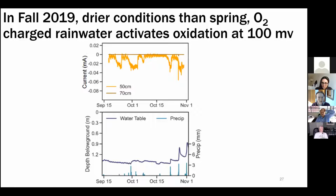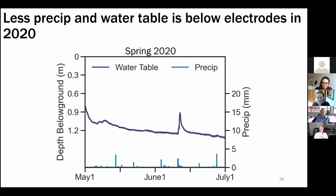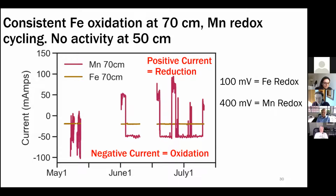Okay, so moving on to 2020, where we installed, in addition to that 100 millivolt electrode, the 400 millivolt electrode to measure manganese redox. In spring 2019, the water table was fluctuating up to and above the lowest electrode, whereas in 2020 it was much drier. The water table never got to the depth of that lowest electrode, and we really didn't have much precipitation over the monitoring period. As we would anticipate from those conditions, we really didn't see any activity at the 50 centimeter electrode, so I'm just going to ignore it.